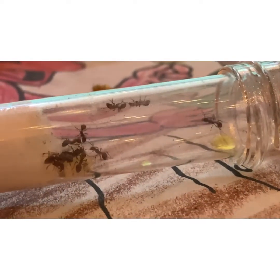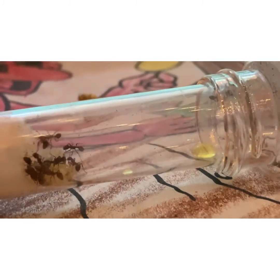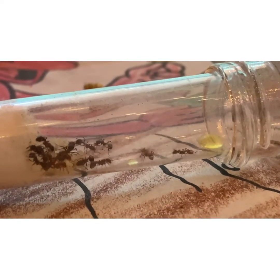Okay, we are back. I put a little drop of honey water, or sugar water, in there to see what they do with it. Currently, they are in the transportation phase, so they might not want it yet, but just in case they do, I have put it in there.